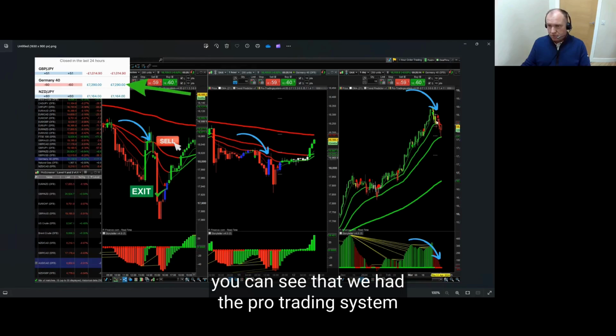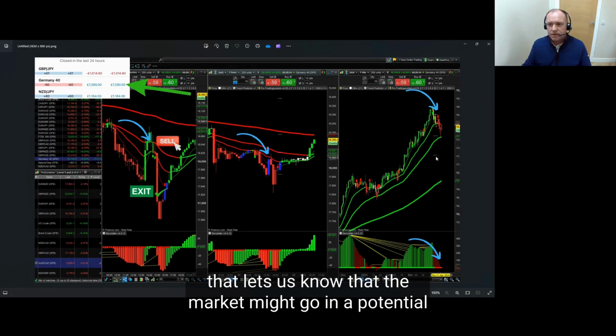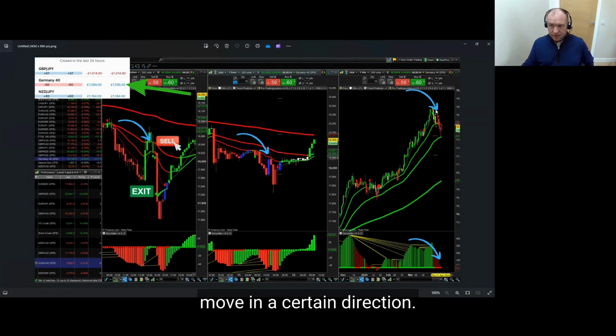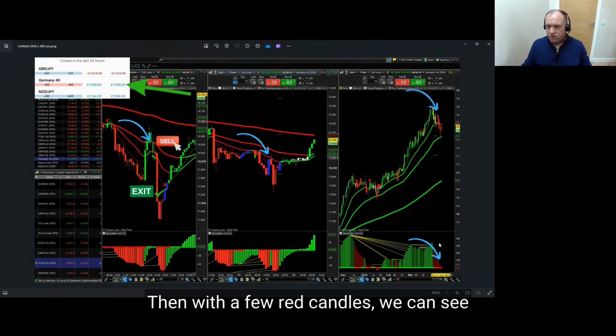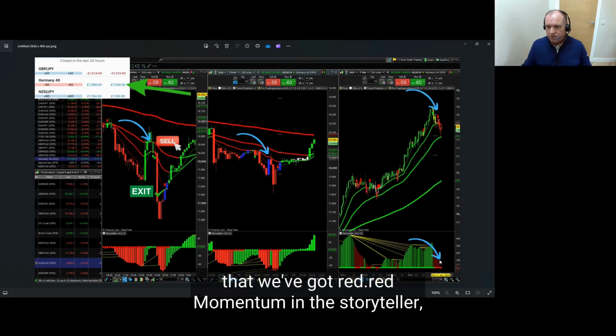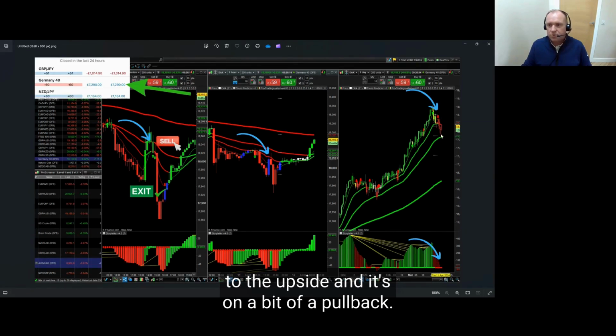You can see that we had the pro trading system fire a short, which is the initial indicator that lets us know that the market might make a potential move in a certain direction. And you can see here this direction will be down. Then we had a few red candles. We can see that we've got red momentum in the storyteller, which is telling us that the market's losing the momentum to the upside and it's on a bit of a pullback.